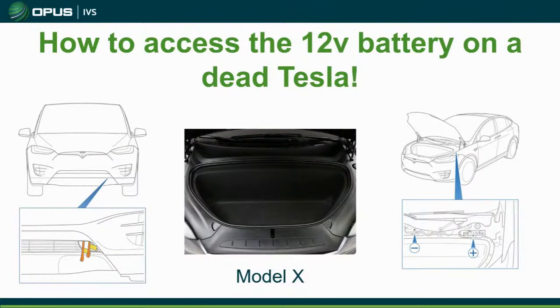Once you remove that, you release 2 little ropes that hang down. They're either orange or red, depending on the year and the model, and they'll be labeled A and B. You pull A first to release the primary and B second to release the secondary.